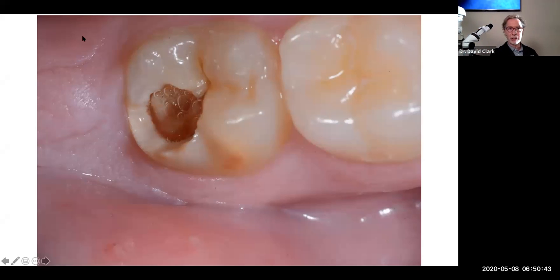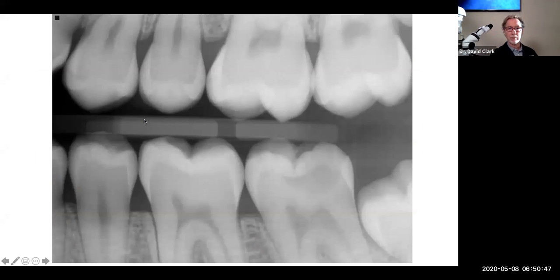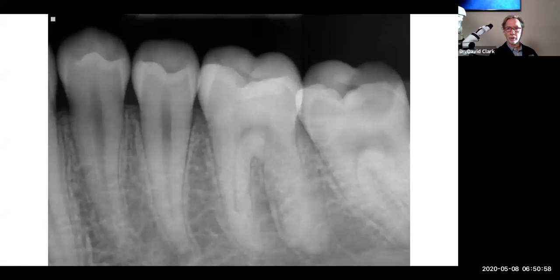So what I did with this is I actually blasted the soft tissue away to get the clamp seated. And here's the decay. It goes right into the pulp. It's going right into the distal part of the pulp chamber. This patient is, I think, 16 years old. There's the decay going right into the pulp chamber.